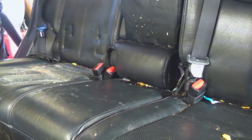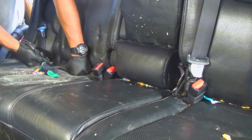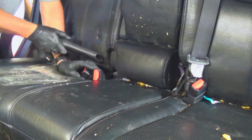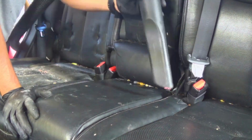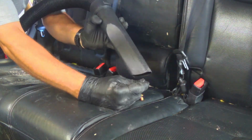Now, the process of removing all the disgusting smashed in Pop-Tarts and candies that are in every square inch of this vehicle was like following Alice down the rabbit hole. Every time I moved the seat to get at some leftover food, I discovered another spot where food had been stored.